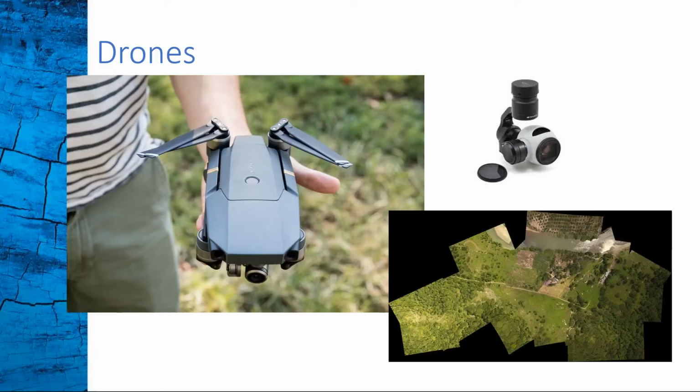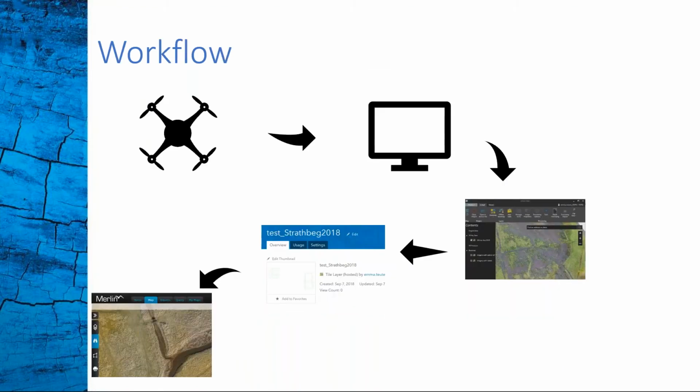Finally, I want to talk about our use of drones. There's been a huge explosion in the use of drones in all sectors in the last few years, and this has been reflected in our organisation too. Cheaper, ready-to-go, off-the-shelf consumer-grade models, along with great improvements in cameras, which are easily interchangeable with different types of sensors. There's also been a great improvement in software that can generate mapping products from drone data, such as Esri's Drone-to-Map application. This slide shows the workflow we use for adding drone imagery to Merlin.